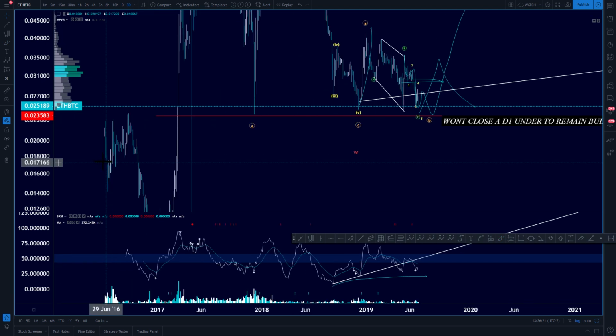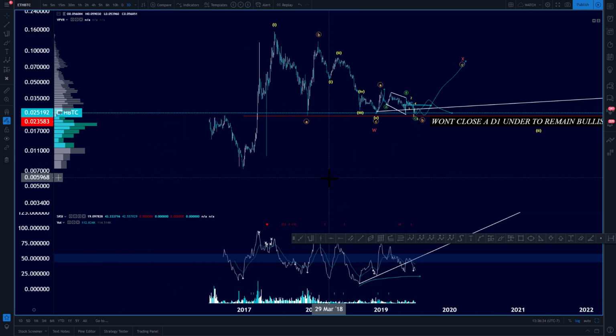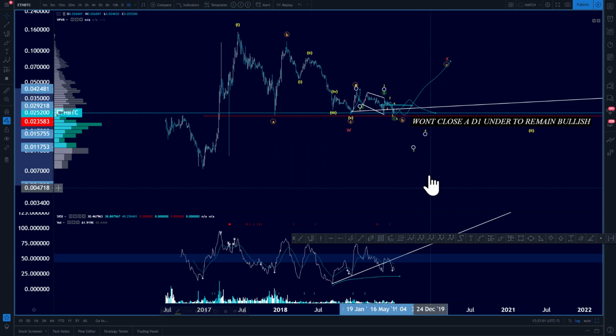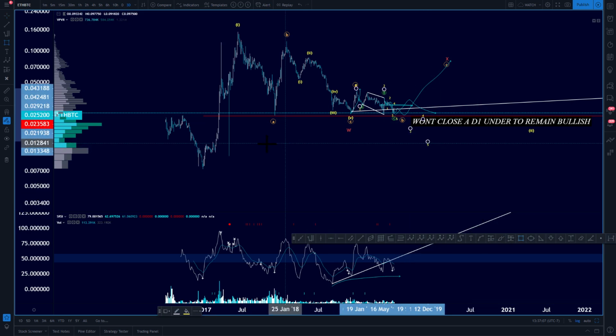Is this 1, 2, 1, 2, 3, 4, 5 for ending for a more complex, instead of an A, B, C, it'll be like a W, X, Y, because this will be an A, B, C. Only super bearish aspect I can see. I cannot see another account besides these two. Obviously we will not go to 0, I'm not gonna do that. Scared the piss out of people.